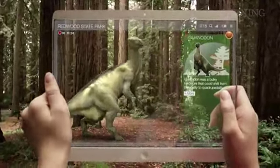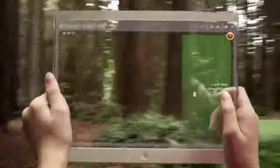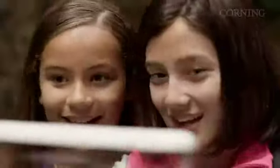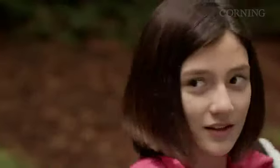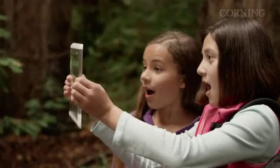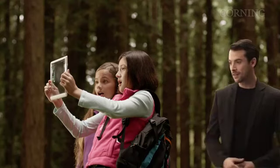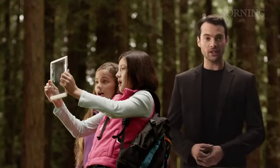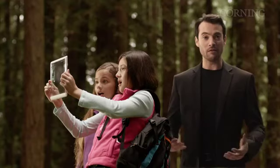These tablets, with onboard 3D cameras, sophisticated microprocessors, and graphics subsystems, can perform quickly enough to make sense of the immediate environment and to augment it with additional relevant content. All wrapped up in a durable, thin glass. Perfect for education. Perfect for a bit of fun too.